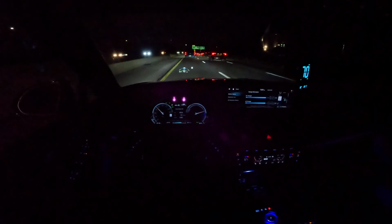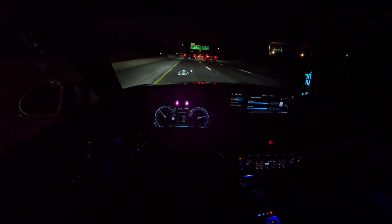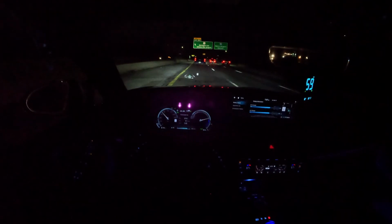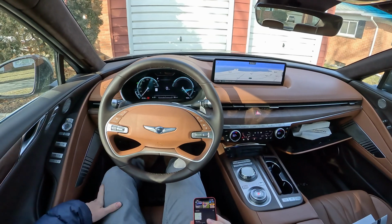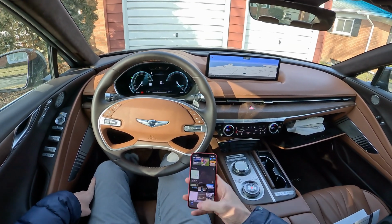So we're getting off the highway right now. We're going to take it nice and easy back to the house, charge this thing up, and get our final calculations done in the morning. All charged up in the morning, and we're ready to crunch some numbers.